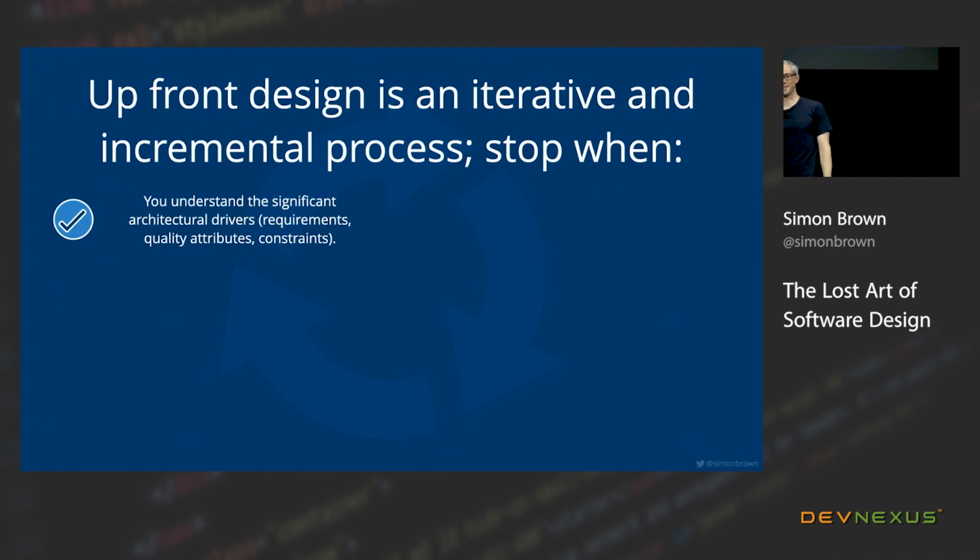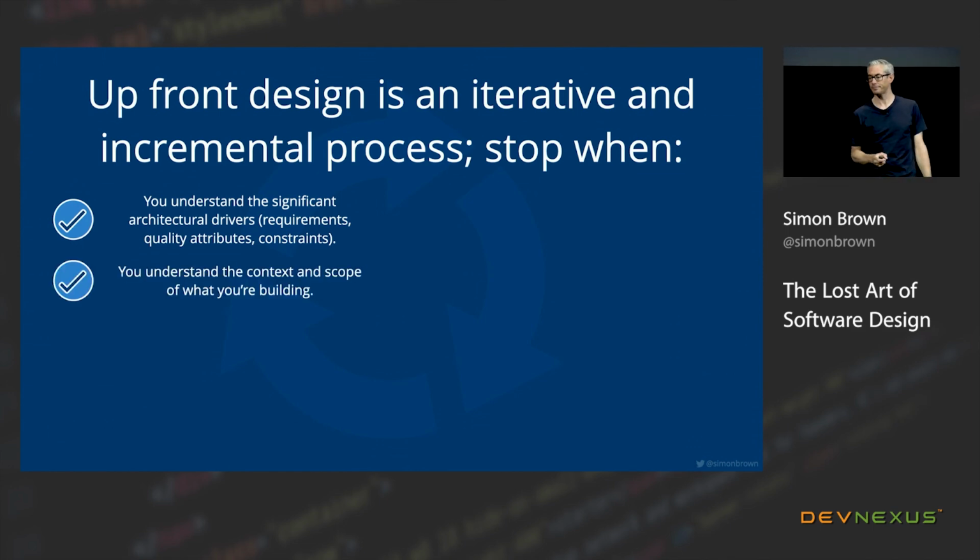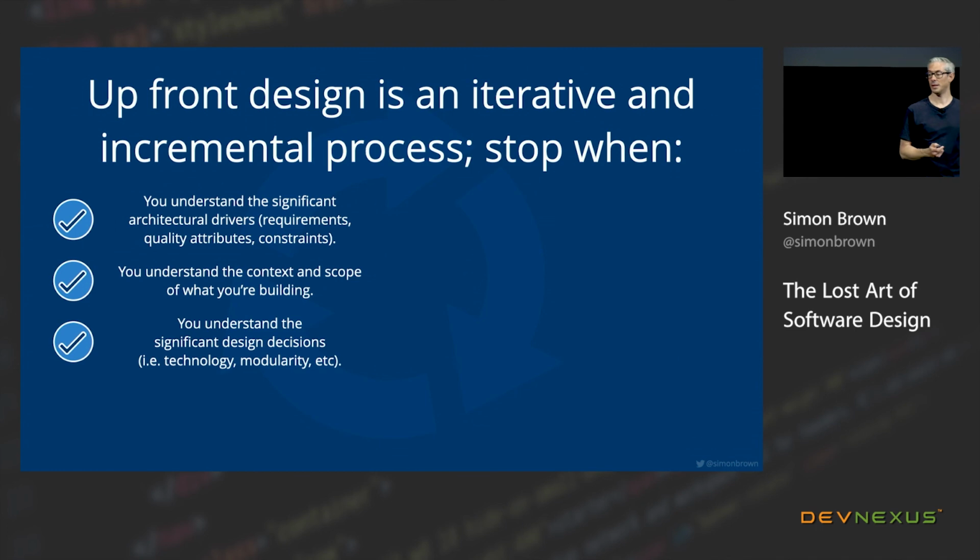If you understand your significant architectural drivers, so these are your high-level importance requirements, your significant quality attributes, scaling, security, performance, etc. The constraints you're working within, once you understand this stuff, you're in a good place. If you understand the context and scope of what you're building, you're in a good place. So if you can adequately draw a system context diagram, you can answer those questions. You understand your significant design decisions. Again, this is the modularity, decomposition, technology decision thing. If you can draw a container diagram, you're in a good spot. You can answer those questions.